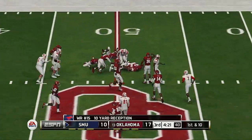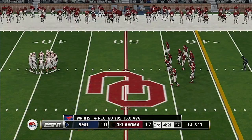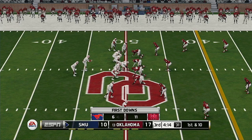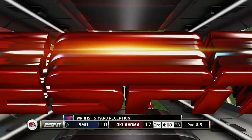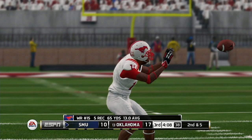Fires out to his receiver. He's taken down right around the 50. Number 22 with the tackle. We've got a first and 10. Ball on the 50. There's a strike, complete. These short, effective passes are going to help the quarterback's confidence. That brings him second and 5.